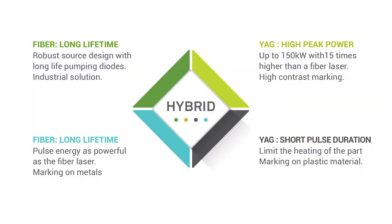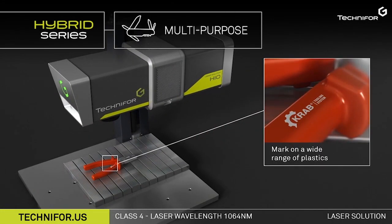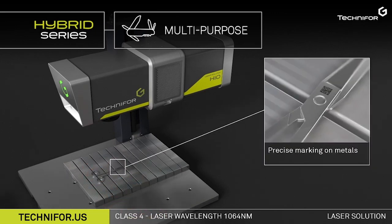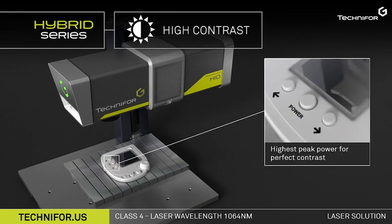Hybrid lasers are a perfect merge between fiber lasers and YAG lasers. Hybrid features the robust design and high efficiency of fiber with the peak power and short pulse duration of YAG lasers. Thus, the fiber portion makes them unparalleled in marking metals, while the YAG portion is ideal for marking plastics because of the minimal surface heating. Hybrid is the most versatile laser you can get. If your plant produces a lot of different materials and you need to mark, you should look into this.